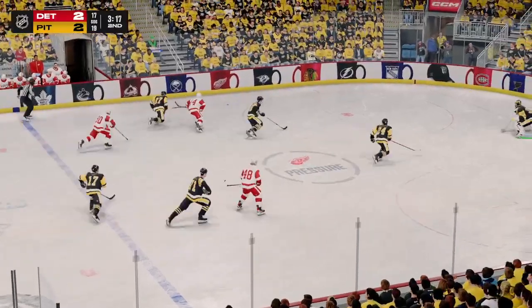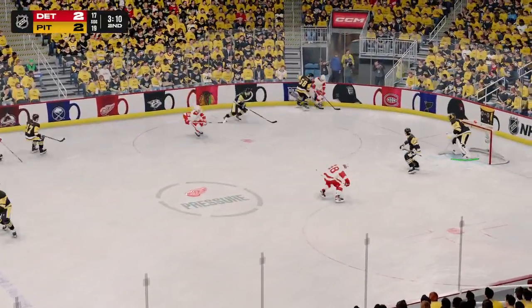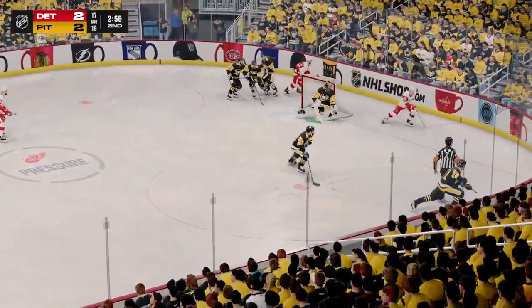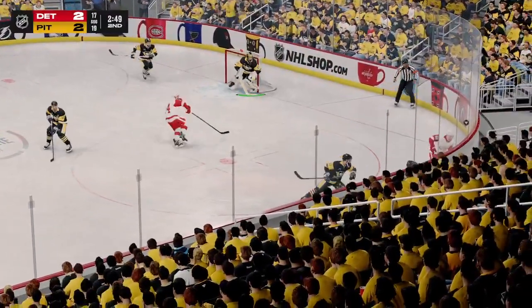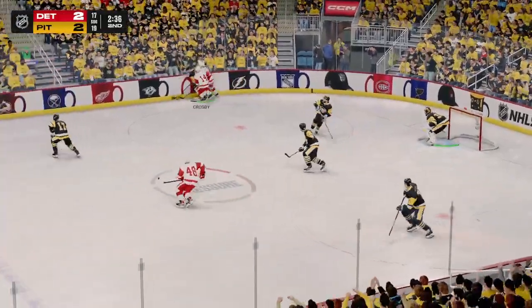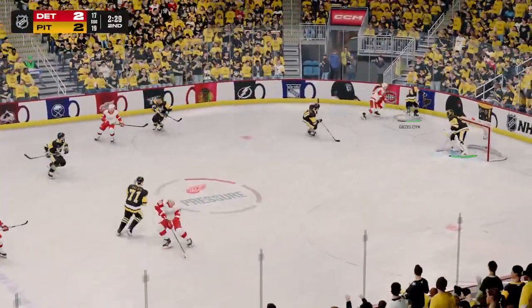Inside the offensive end, now down the left. Picked up along the wall by Mott. Both sides digging in for that puck along the wall. And that's intercepted by Malkin. Moves it to the middle. Oh, and he fans on it. Takes a bump, but still hangs on to the puck.